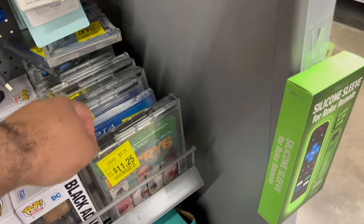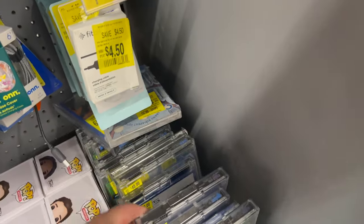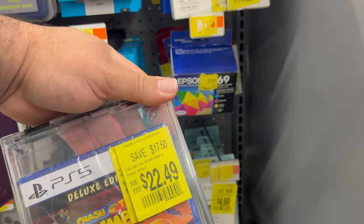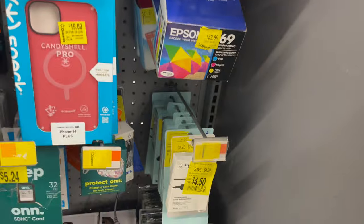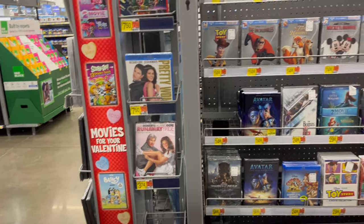Oh, Far Cry is $11.25, not bad. $40, 40, 40. 15, okay, not bad. $24, 23. Crash Bandicoot. Okay, so before we go to the clearance section, I do collect DVDs.